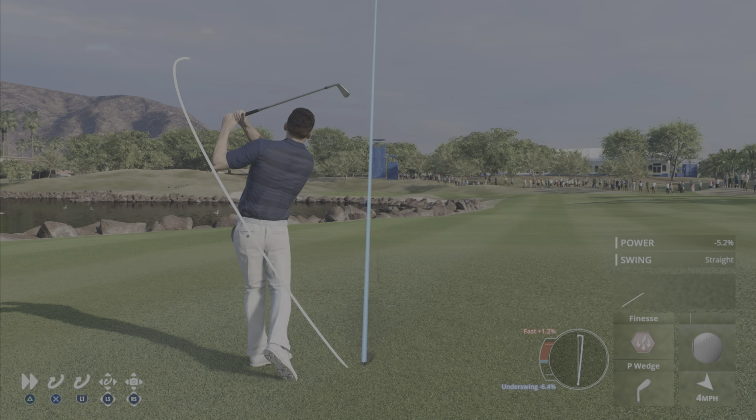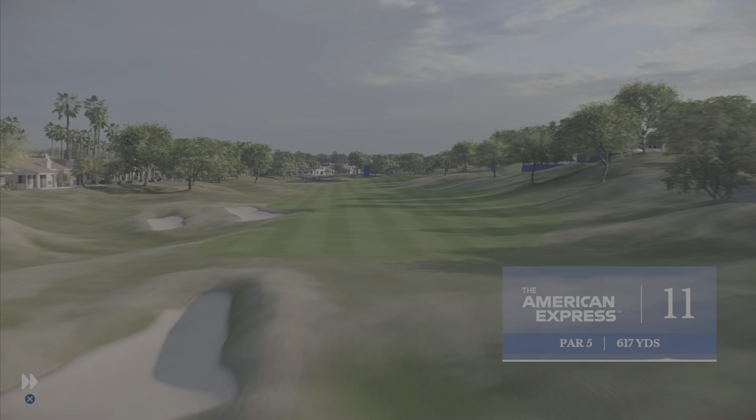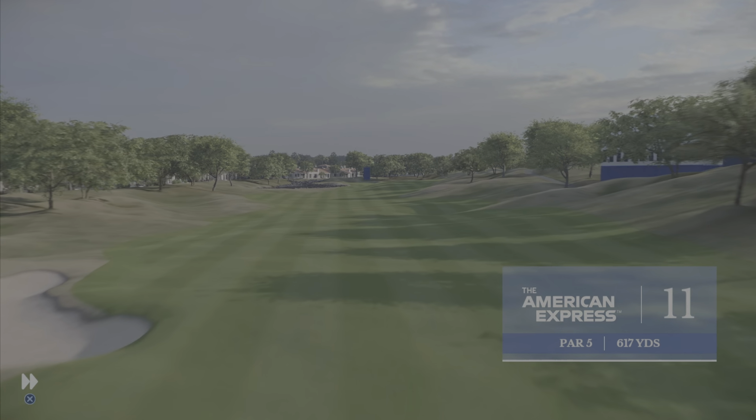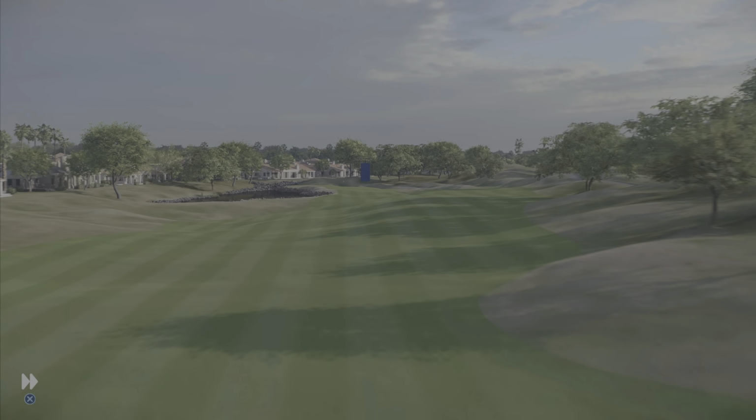We come now to the longest hole on the course. How's this? 617 yards, par 5 11th, aptly named Eternity. It is imperative to miss the bunkers down the left-hand side.